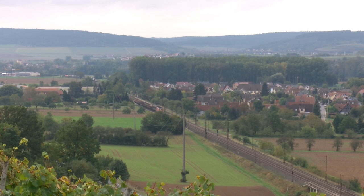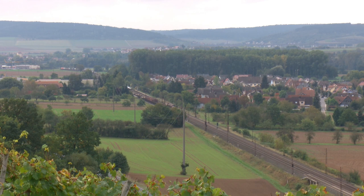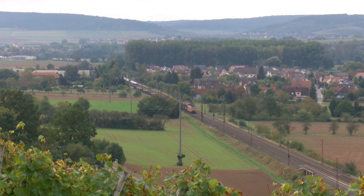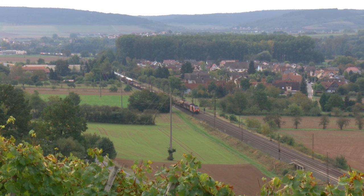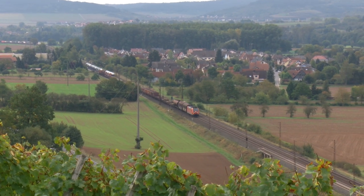Looking to the south, we see the town of Himmelstadt, where we also see 185114 heading north on train EZ51696 from Nürnberg to Grimberg. Grimberg is the large marshalling yard just to the southeast of Köln.